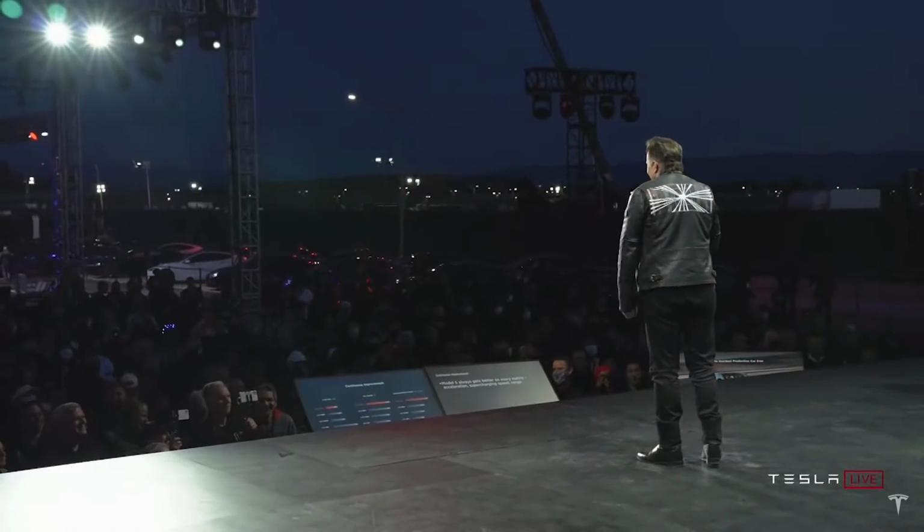So, in addition to a crazy performance, it's also got a longer range. Even with the tri-motor high performance, it's got almost a 400-mile range. And in the dual motor configuration, it's got a 412-mile range. 420, give or take. That joke will never end. And we've also improved the supercharging speed, so you can get 187 miles of range in 15 minutes.